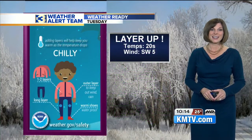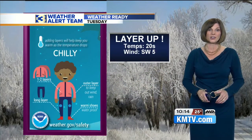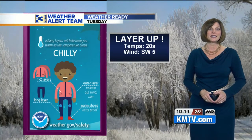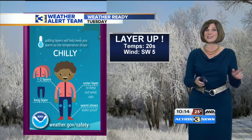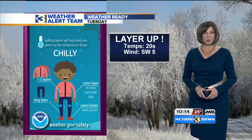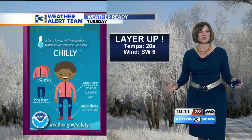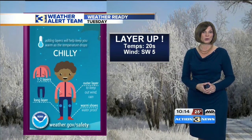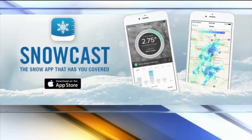Well, as the kids head out to the bus stop, it will be a chilly start to the day with temperatures in the teens and 20s. Good morning to once again layer it up. The winds will be much lighter, though, from the southwest, about 5 miles an hour, and sunshine in the afternoon. We have a warming trend that's going to start taking place here over the next few days. We'll have more on that, plus a look at what's in store if you have any travel plans in the coming days. Always a good reminder, download the Snowcast app, go to KMTV.com. It lets you know just how much snow will fall in your neighborhood.